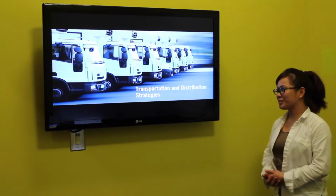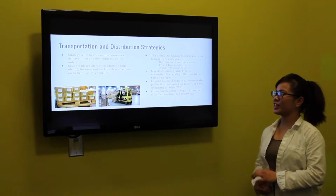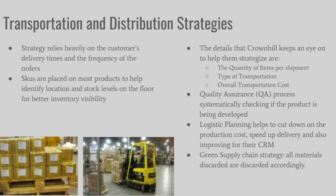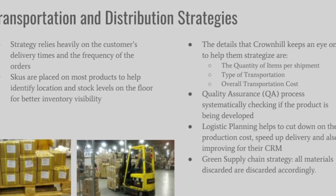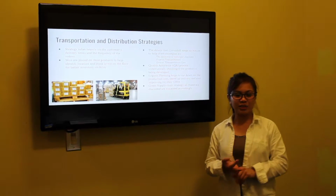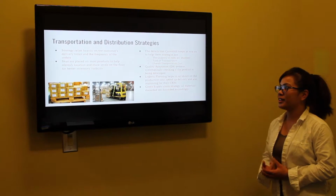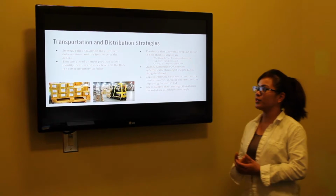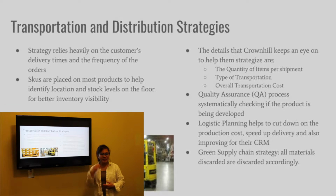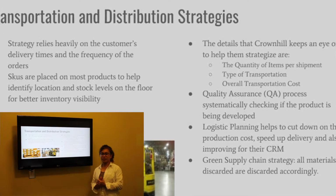I'm going to talk about transportation and distribution strategy. The strategy relies heavily on customer delivery times and the frequency of the orders. They have measures in place to ensure their customers' products arrive on time. SKUs are placed on most products to help identify location and stock levels on the floor for better inventory visibility. SKUs help their team understand which items are time sensitive and which products are more frequently ordered.